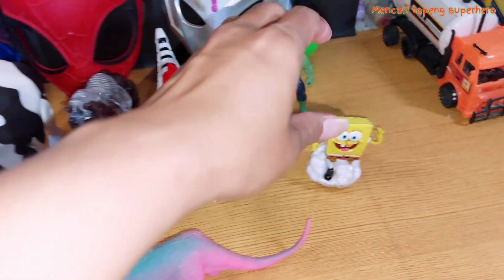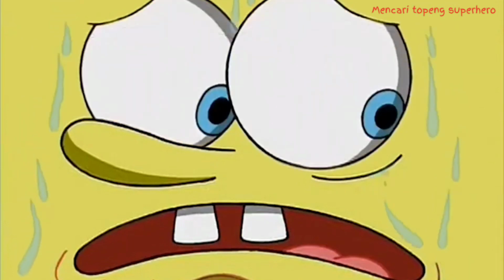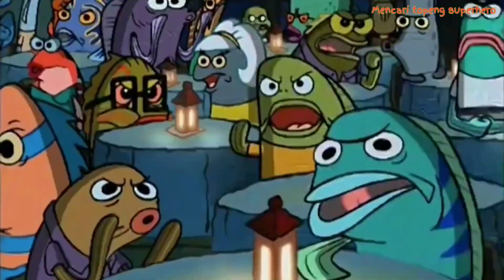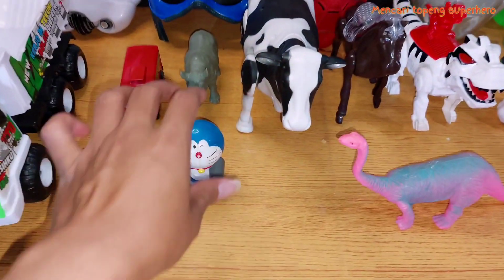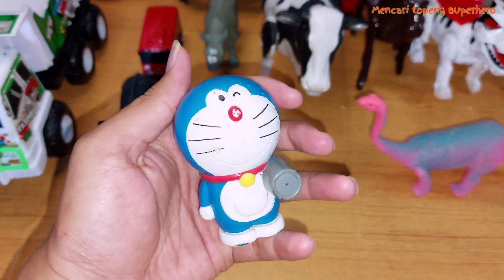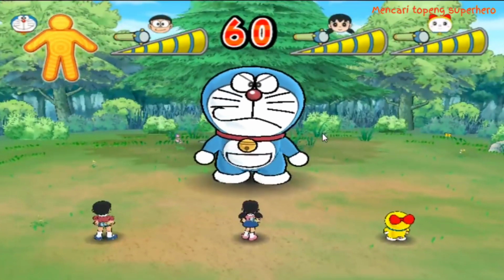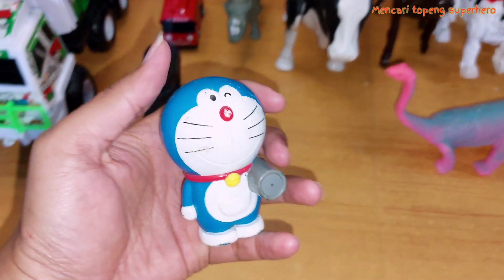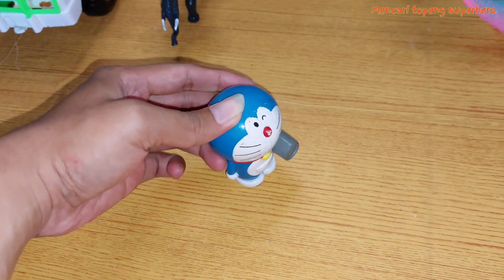Oh, there are so many toys, and this is SpongeBob. Oh, the color of SpongeBob is yellow. SpongeBob is Patrick's friends. Oh, amazing. And this is Doraemon. Doraemon is a cat from Japan. Oh, amazing.